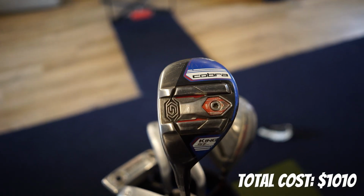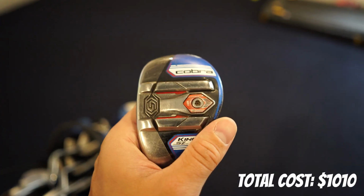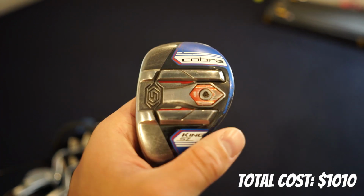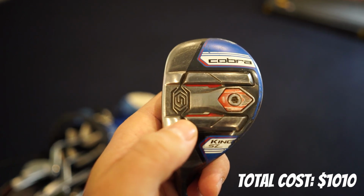Now, it is not as accurate as my 5-iron, so kind of what my strategy is, if I'm hitting this really well on the day, I will use this kind of attacking from anywhere. If I'm a little erratic with it, which I will be a little more erratic than that 5-iron at times, then I'll just hit my 1-length 5-iron and I'll call it good to go.